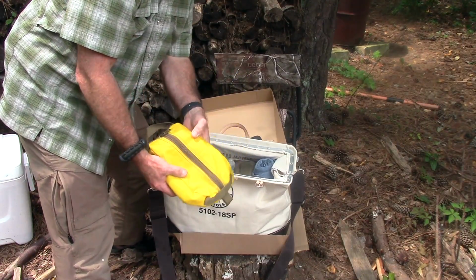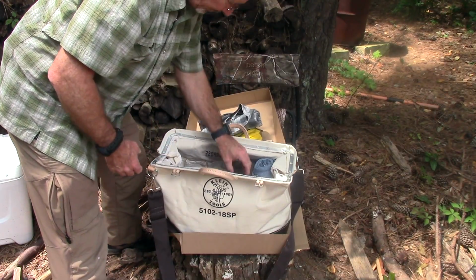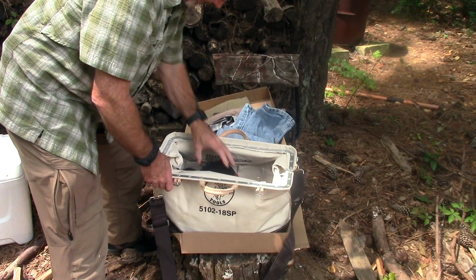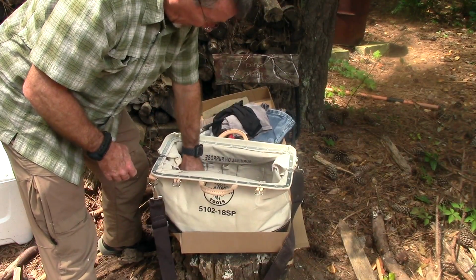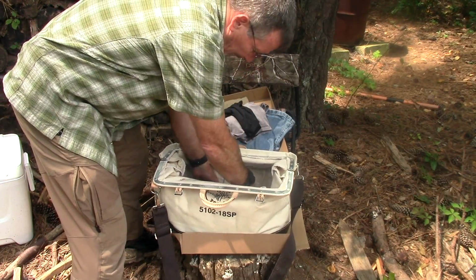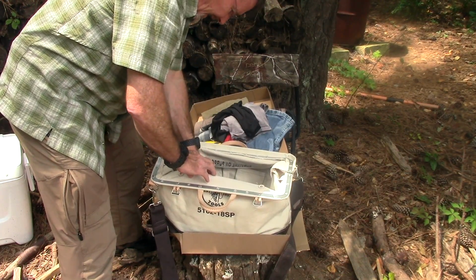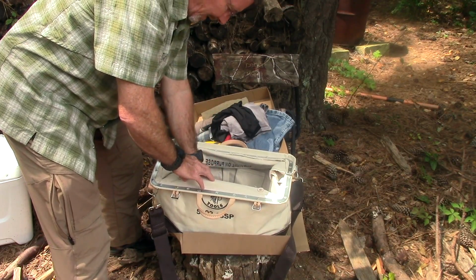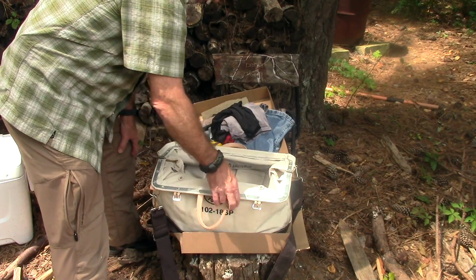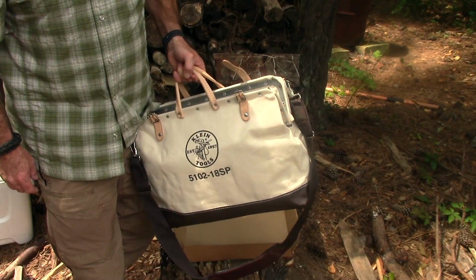My toiletry kit. Got a shirt, 2 t-shirts, a pair of blue jeans, a couple pair of underwear, a couple pair of socks, a pair of shoes, I'll put those back in there, and also a flashlight in one of the little pockets here, a pen, and you won't want to carry this on a carry-on, but I have a knife, so. And more room in there too, extra room if you need more room. One possible use for the Klein Tool Bag.